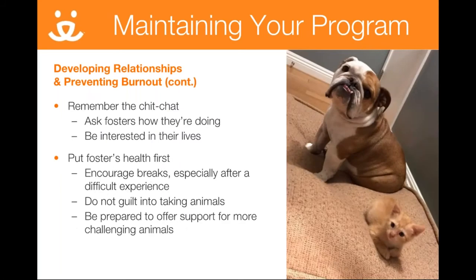It's always important to talk with your fosters, ask how they're doing, and be interested in their lives outside of being a foster volunteer. One of my favorite foster volunteers to talk to is this retired lady who periodically fosters kittens, and then in between fostering kittens, she travels. She goes to Egypt, she goes to Africa, she goes on all these really cool trips, and so every time she comes in, she's showing me photos from the last trip that she went on. And it's great because she loves it. She loves fostering our kittens, but she also really appreciates the fact that she can do it when she's available, and then when she wants to go on a trip or vacation or do something else with her life, we're totally fine with her taking a break.